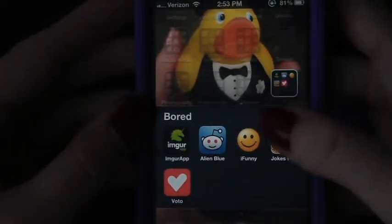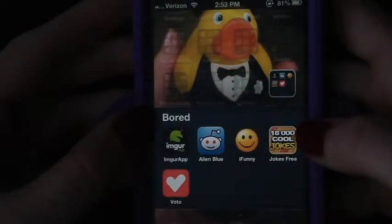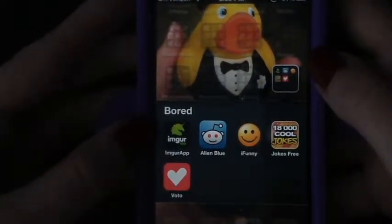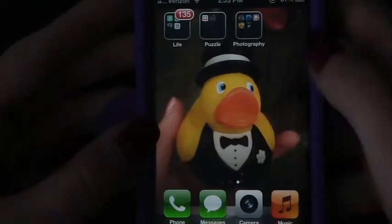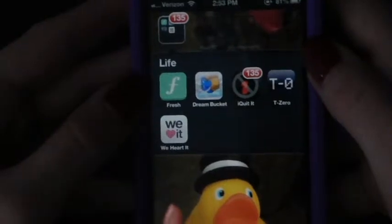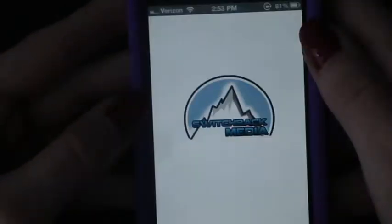And then iFunny, I got that before I got Imager, and iFunny's still good, but I like Imager more. And then Jokes, I've had that forever, and the jokes are okay. They're not that great. And then Voto, it's just where you can vote on the picture that you like the best. And again, it's for when I'm bored. And then the last page is, I have a life folder, and this is fresh. It's an app made by wantworthy.com, and it's just where you can kind of follow stores and look to see what they have. And then I have Dream Bucket.